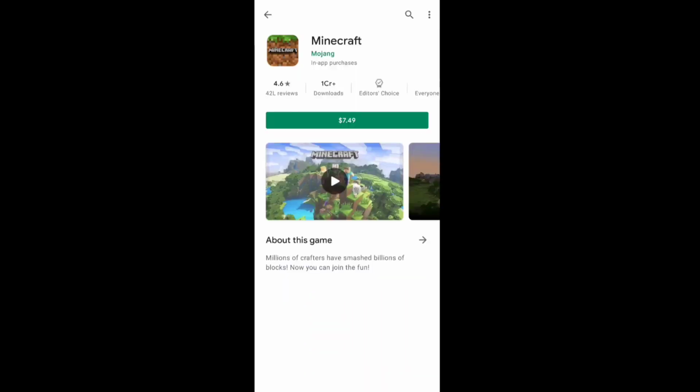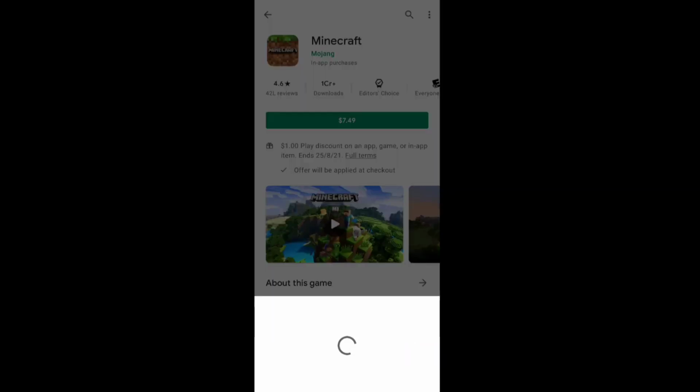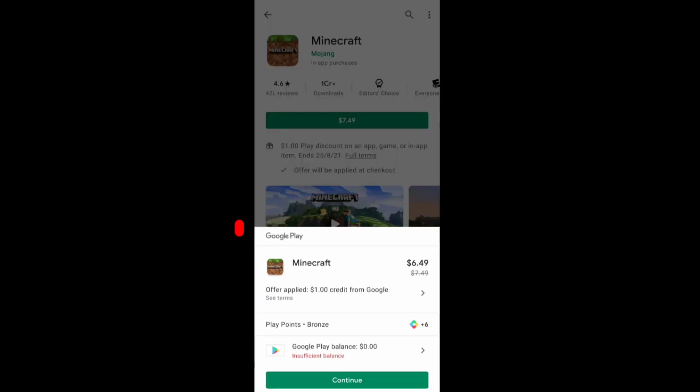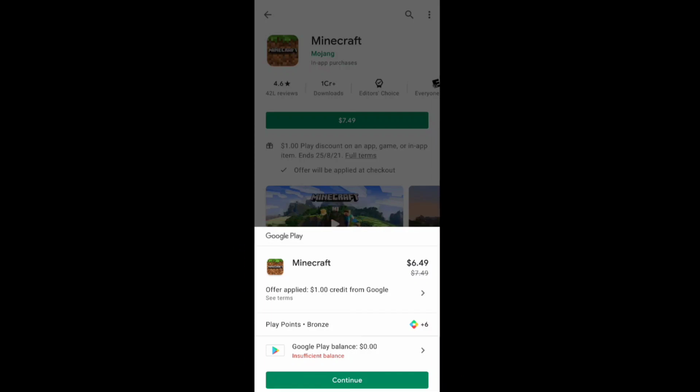Now let's just try to buy this Minecraft, and the price of Minecraft is $7.49, and here you can see below the offer is showing. Okay, so the offer will be applied. Now let's just try to buy this game, and now here you can see the offer is showing and I have to pay only $6.49 to buy this Minecraft. Okay, so in this way you can use these offers to buy apps and games.